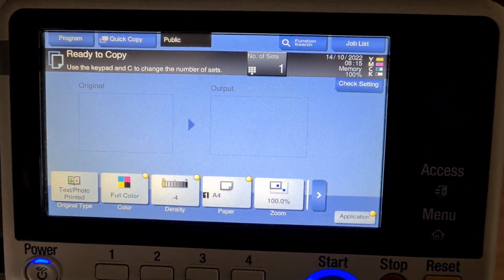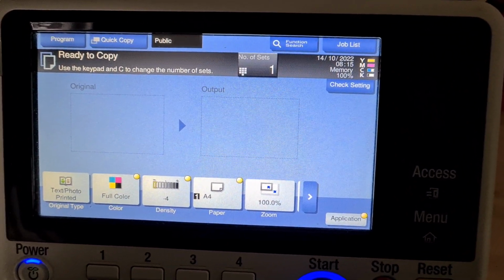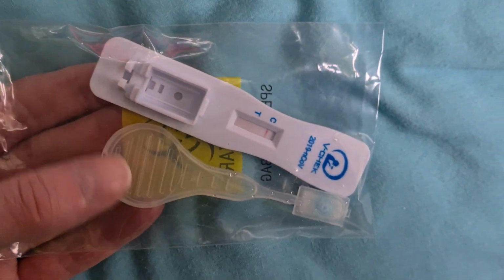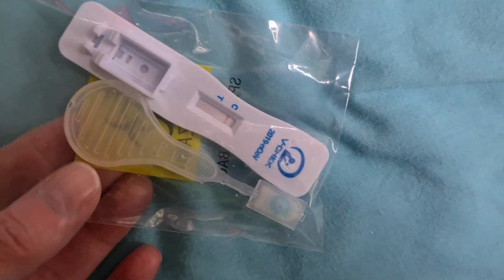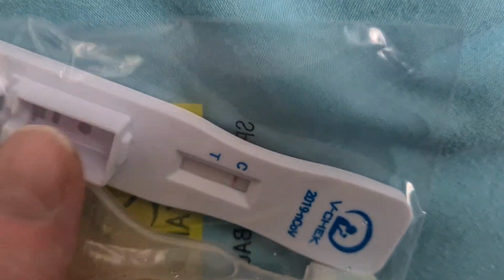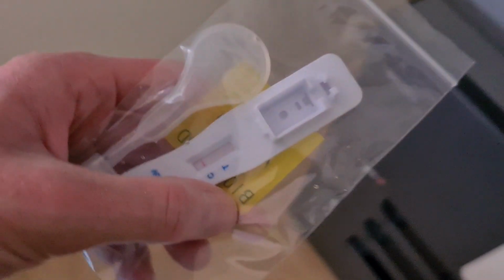Okay, let's see what we have. We have a used rat test. This is one of the saliva ones, and as you can see, this was done yesterday and it turned out negative. Yeah, because I've had COVID in recent days. So, yeah, it's a pain in the ass getting COVID.